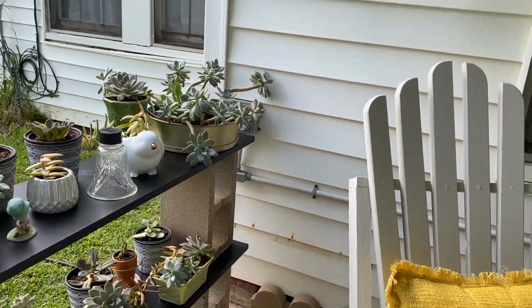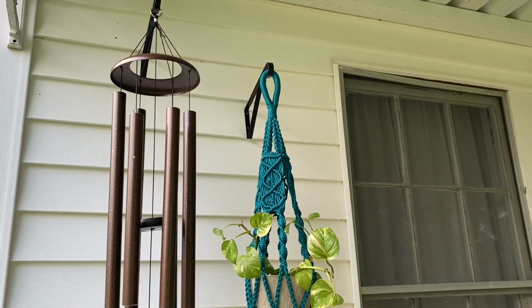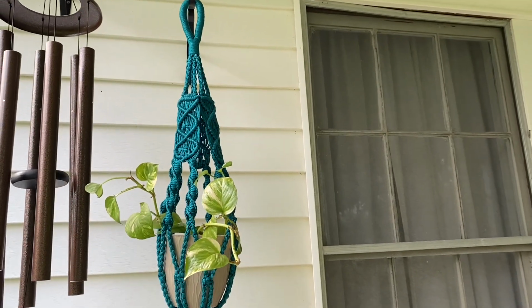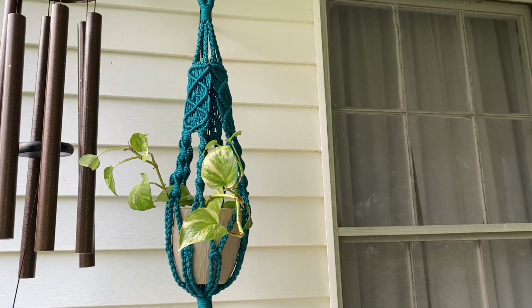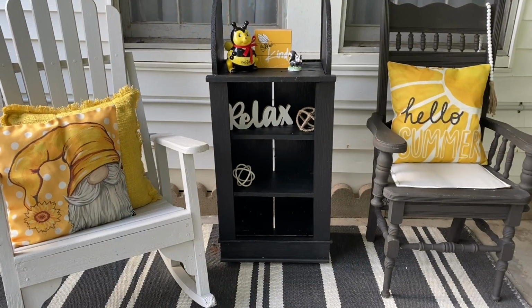Up here I have the chime that my co-workers got me when my mother passed away. It is absolutely beautiful. I have a macrame that we got dirt cheap from Target, with a pothos in it. I have created a little seating area.